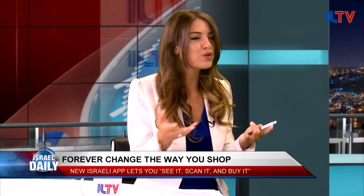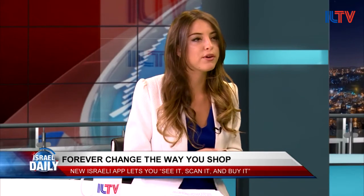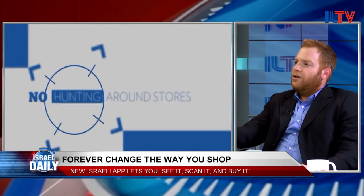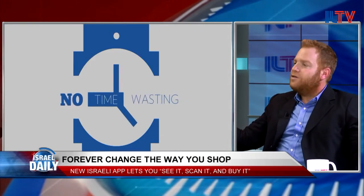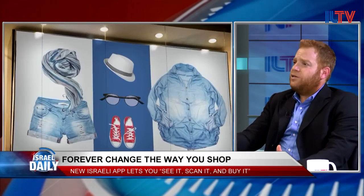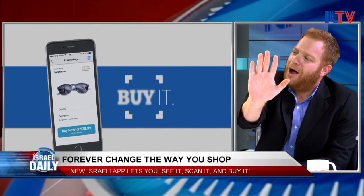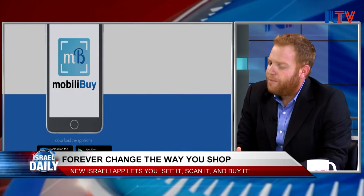Now, what is your future vision for this app? Is this going to transform the entire shopping experience for most people? Yeah, so the vision of Mobili-by is to take everything which is offline and convert it to be online. And again, you can think about the various assets outside, starting with print, going to digital screens, all the ads that you see on TV, and you say, I want that, right? So how we can connect these 1 or 2-dimensional assets to be a virtual pop-up shop.